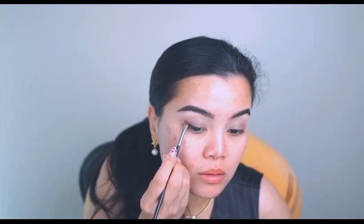Sorry, I'm looking for something to smudge this liner out really quickly. I'm going to stick to drugstore and just grab this L'Oreal matte bronzer and just smoke this out. Just a little wing, nothing too crazy. We're going to do the same to the other eye.